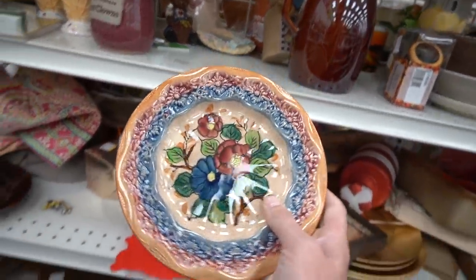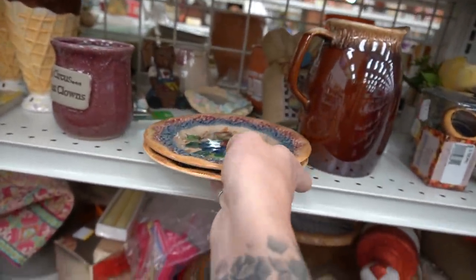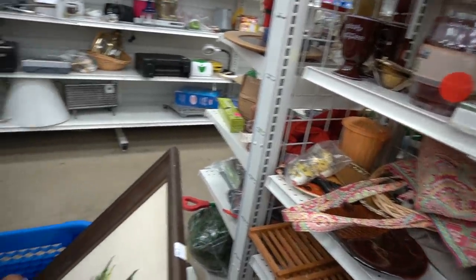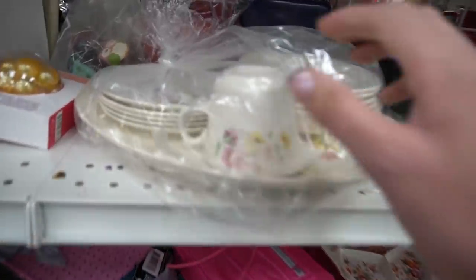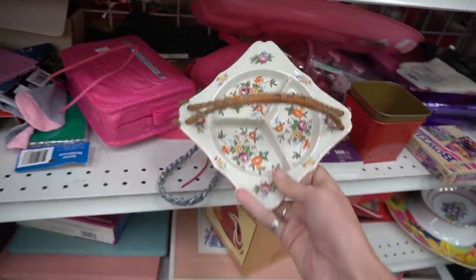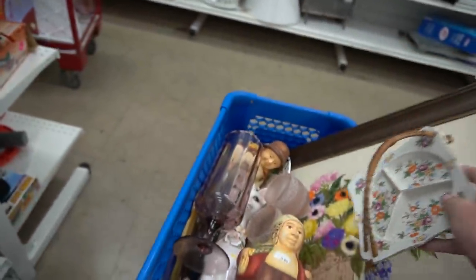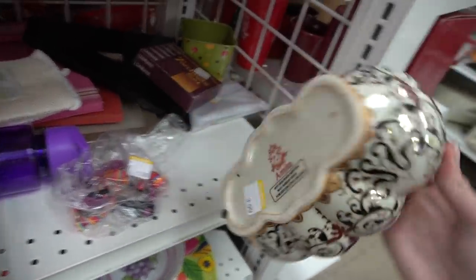These are some nice plates. These are Japan, but I just didn't see a whole lot of resale value in the plates, and so I left them there. Over here, we've got a whole set of china, but there was no markings on it. This was awesome. This is made in China. It's just a little divided dish, but it's got its handle. I love these things. I think they're adorable. This is a modern piece. I tip it over to be sure, and sure enough, it says Amita.